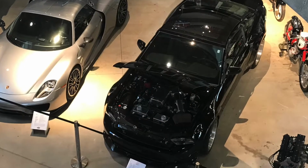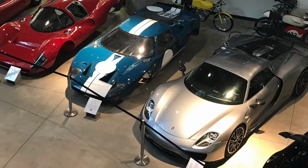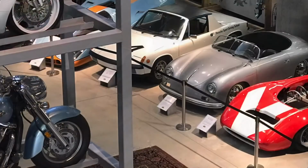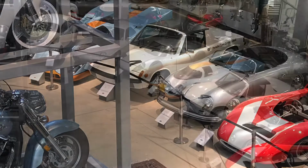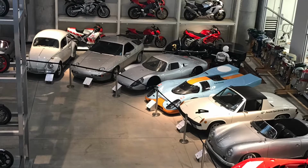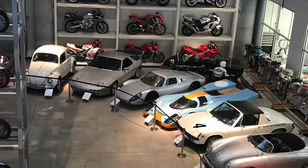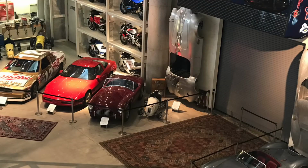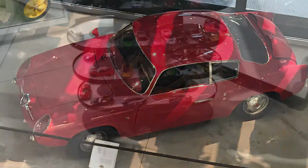Here are the cars. Unfortunately, the cars that I thought I was going to get to look at, I had to take a picture from another level. That section is closed right now for some sort of renovations. You can see a 356, a 914, of course 917 in the Gulf livery, a 928 back there. Some really beautiful cars I had hoped to get up close and personal with. There's a Corvette as well as a stock car. I don't know what this is. Anybody can identify that? I'd appreciate that in the comments.